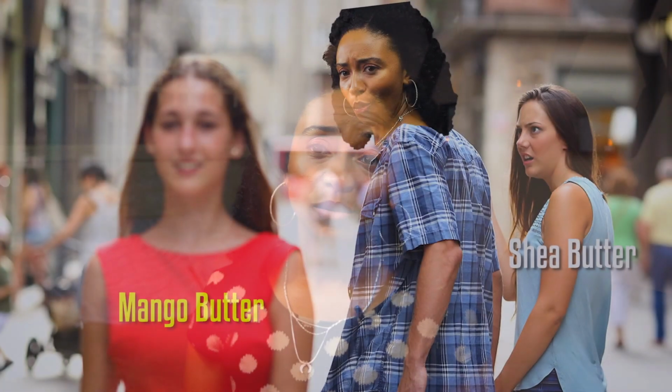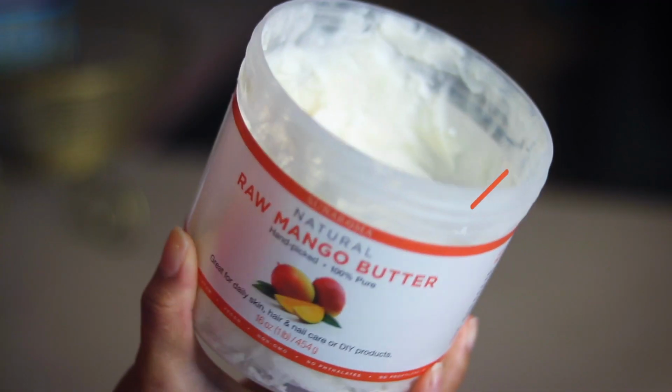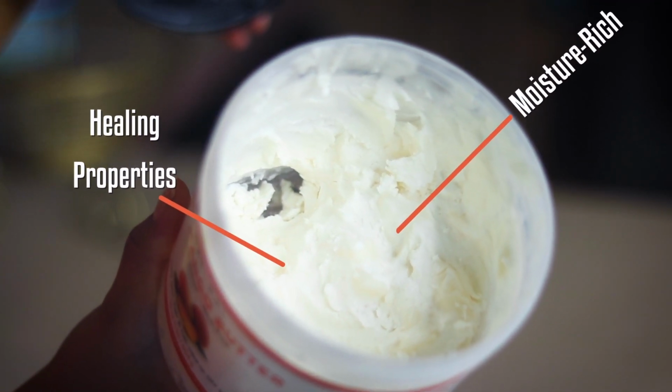Next up is something that I never thought would replace my baby shea butter, but once I stumbled upon mango butter, it was a wrap. A wrap, I tell you. Because of its moisture-rich and healing properties, mango butter has been clutch when it comes to keeping my hair feeling healthy and moisturized. It also helps with restoring elasticity to my hair strands, which result in much less breakage. I simply use the mango butter as my cream when I do the LOC method, and then I am good to go.